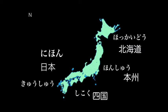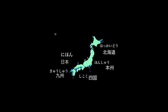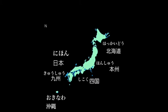And then the furthest south of the major islands is Kyushu, which literally means the 9th state. Way down south we have Okinawa, which takes us close to the equator, and of course is more tropical. A long history, including the origins of karate, etc.